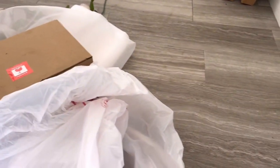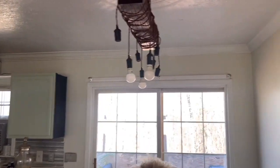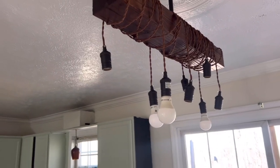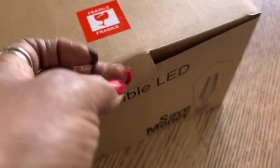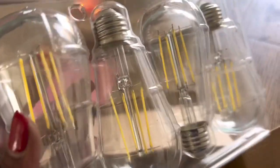Kids live here. And so let's just go ahead and put the lights and stuff together and up and all that. But this is what it looks like. We just put some regular bulbs in here to see how it will look on. It's bright. So we're gonna put the correct lights in there, and this is the same light we have in the laundry room at the house. But these are the bulbs that it takes.